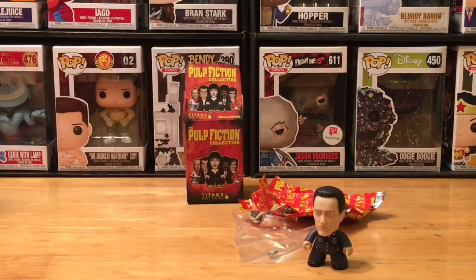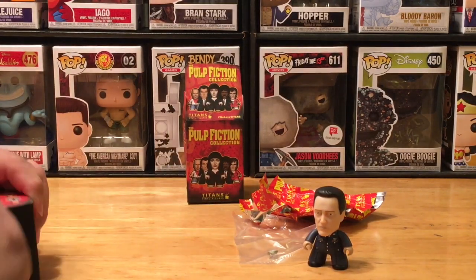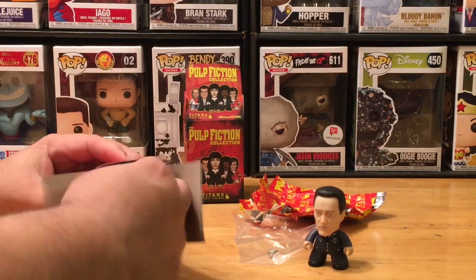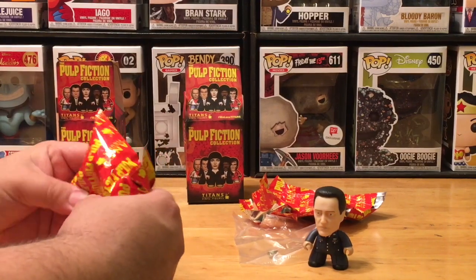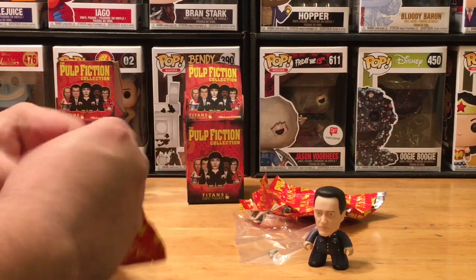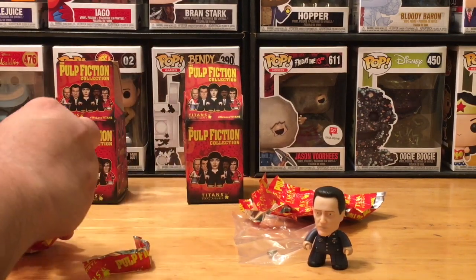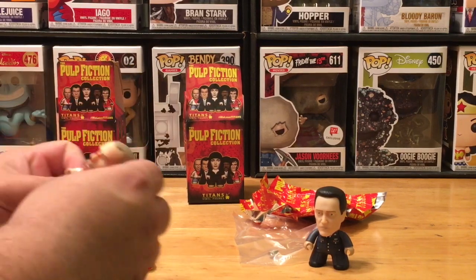Okay, that's our first one. Let's go to our second and final. Let's see. Hopefully we get somebody different. Hopefully, we'll see. All right. And it does feel like somebody different. Yeah, okay. Let's see where's the little cut. All right. Last one is... Oh! Well, that's fitting. We got Butch.